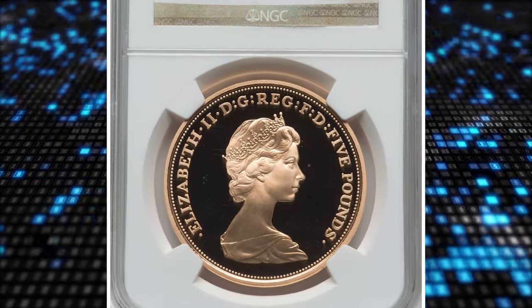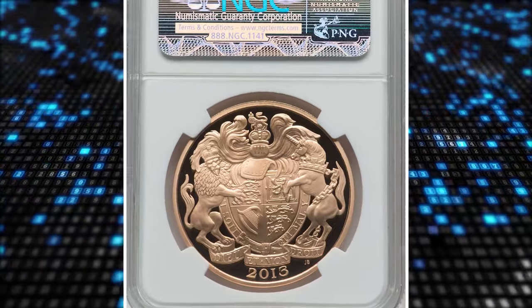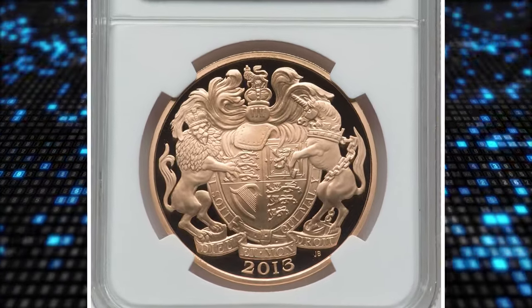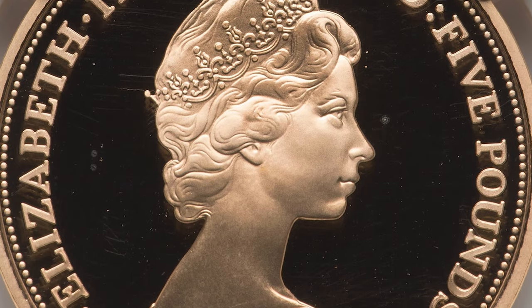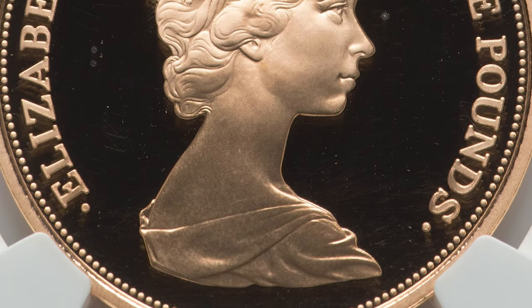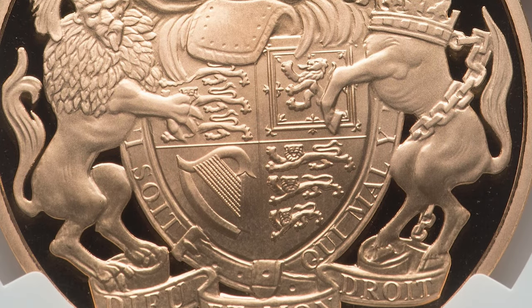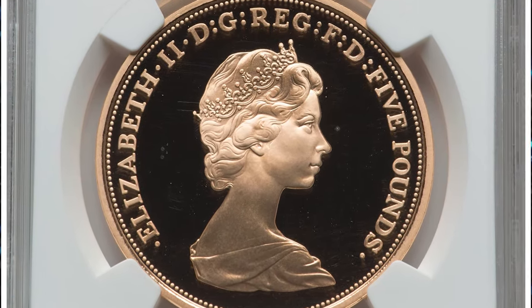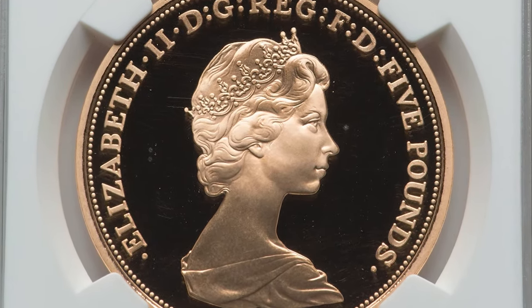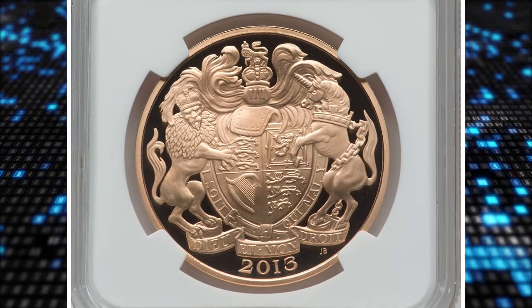Number 1. 2013 Elizabeth II Gold Proof Queen's Coronation 5 pounds from Great Britain. This one commemorates the second portrait design made by Arnold Machin, which graced the obverse sides of British coins from 1968 to 1984. Graded as PR70 Ultra Cameo by NGC. Both sides are tack sharp, lustrous and free of mentionable contact marks. It was sold for $9,000.